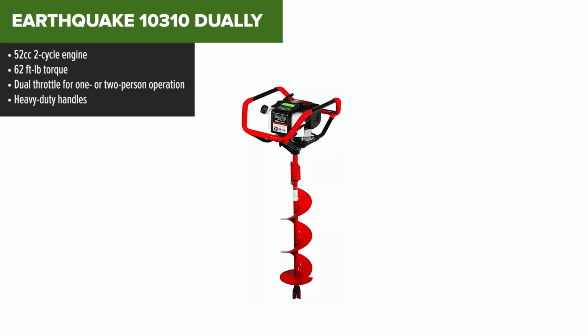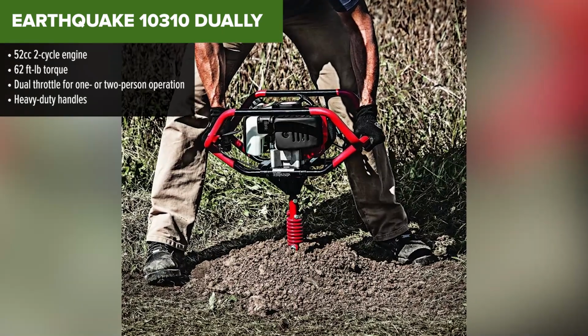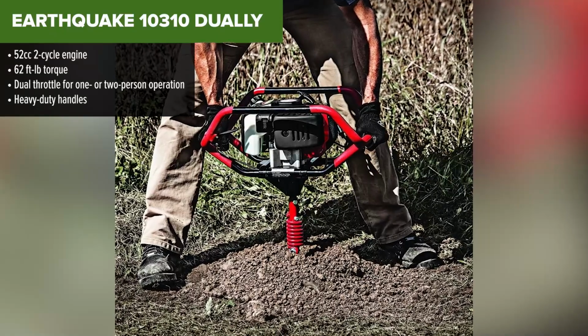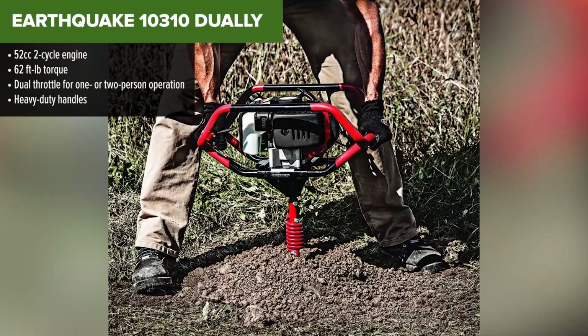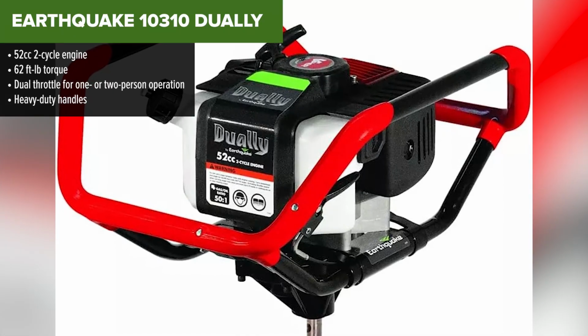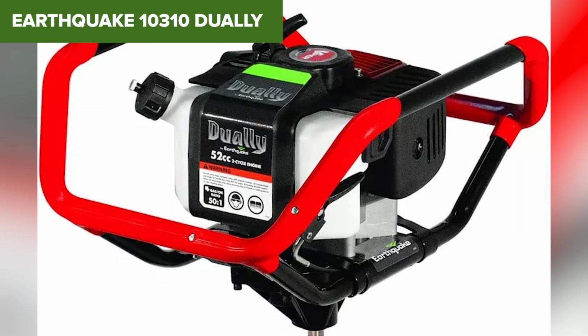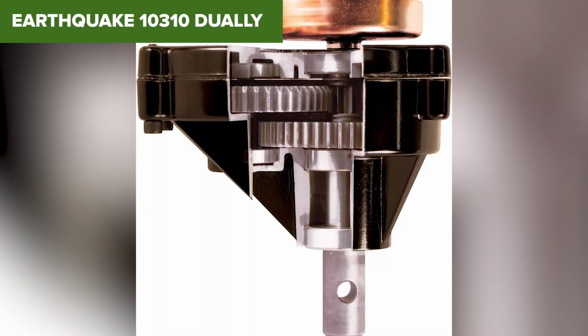Our runner-up is the Earthquake Dually, a machine that's all about versatility and power. This auger's dual throttle design allows for both 1 and 2-person operation, making it suitable for a variety of users. The 62 foot-pounds of torque and heavy-duty handles give it the strength and stability to handle even the toughest jobs.